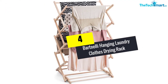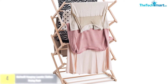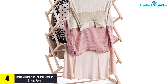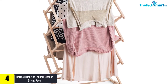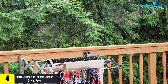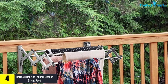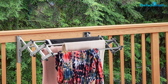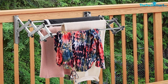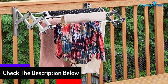Moving on at number 4, we have the Bartnelli Hanging Laundry Clothes Drying Rack, pre-assembled and collapsible drying stand, 100% natural European beechwood. The well-built wooden clothes drying rack has the construction of heavy-duty beechwood. The well-balanced structure of this laundry rack also withstands the heavy load of your laundry without wobbling. Moreover, you can use this laundry organizer to air dry your shirts, towels, jeans, delicate garments, and bathing suits.